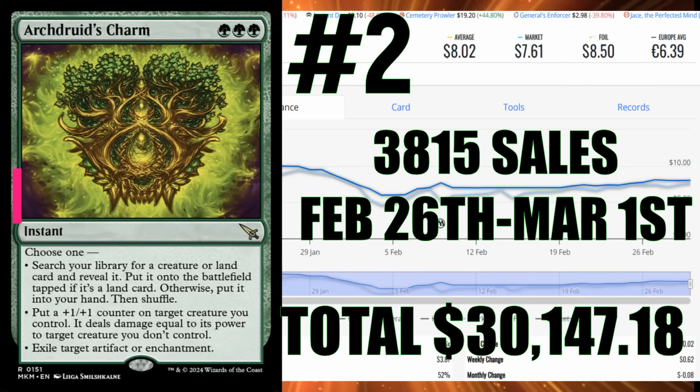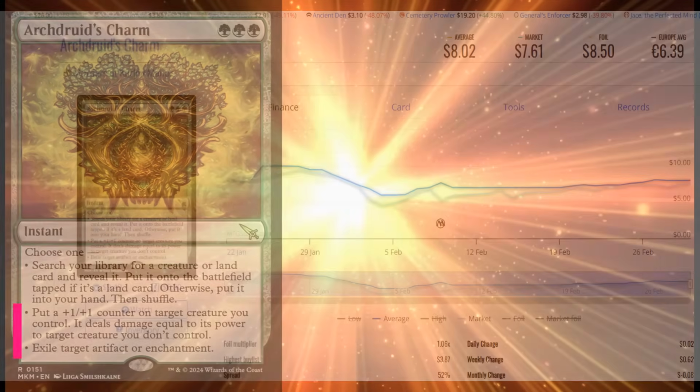It deals damage equal to its power to a target creature you don't control, or you can exile a target artifact or enchantment. This is just a nutty card. Yes, you're going to use it on a heavily green slanted deck, but wow, there's a lot of potential here, especially for future use later on. So kudos, I can see why people are using it, and I'm glad to see that I actually have a copy of this, and I have been playing with it, and I do pretty well. It's a nice card to have. I don't have 4 though, but I have 1.